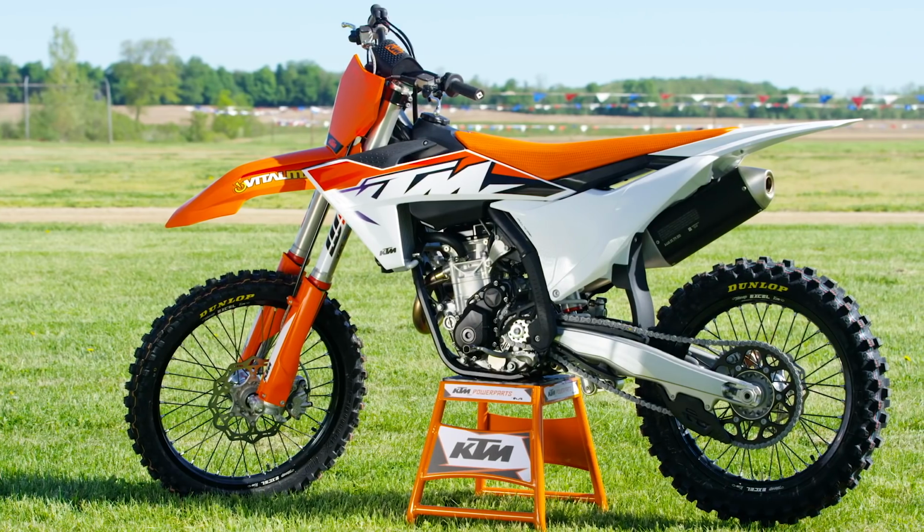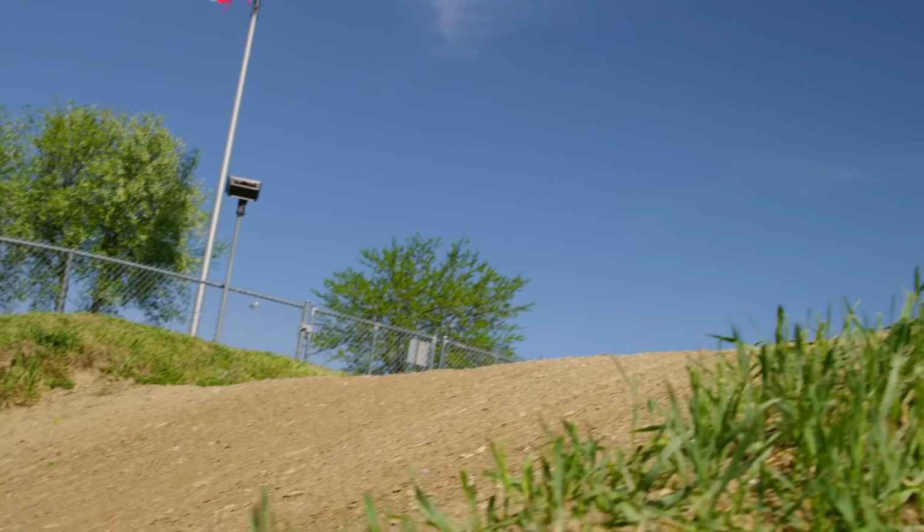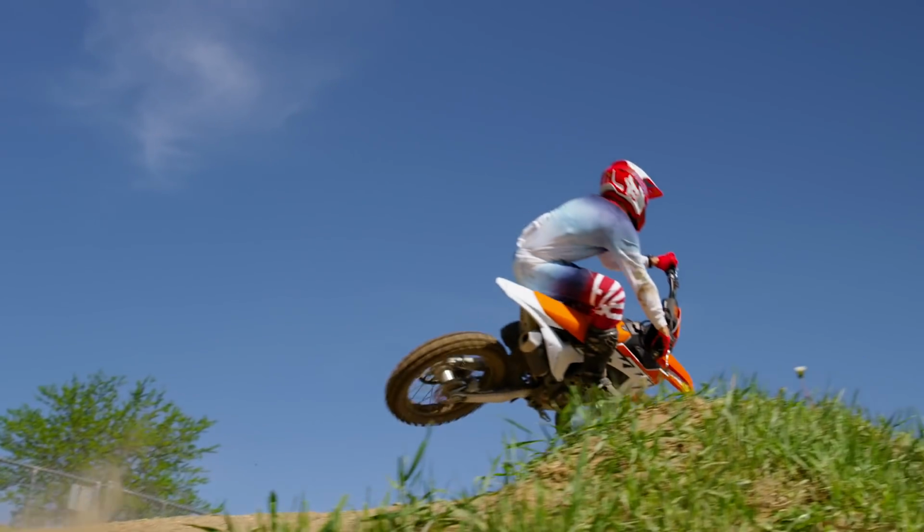Yeah, it's pretty bulletproof. Today, I didn't make any adjustments, and I had a great time. I think I could have raced it today and done just fine on it. I set the sag and just went out there and had some fun. So I think that's what's great about all of KTM's products that they have.